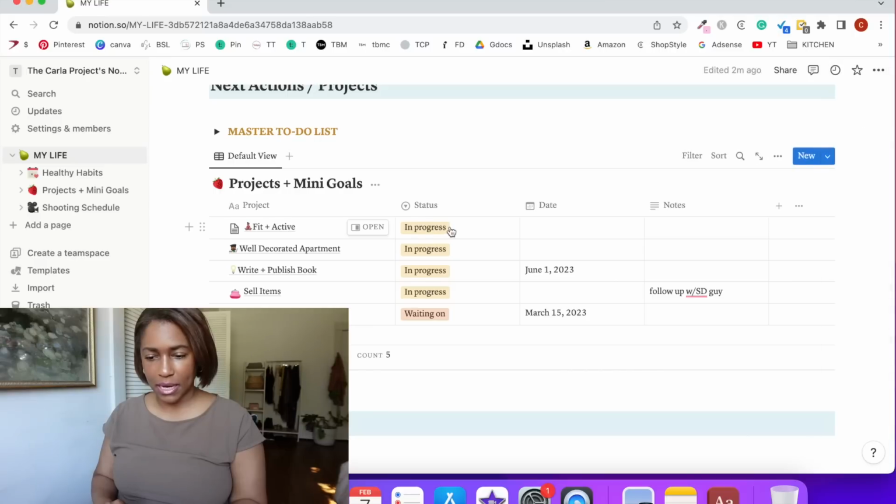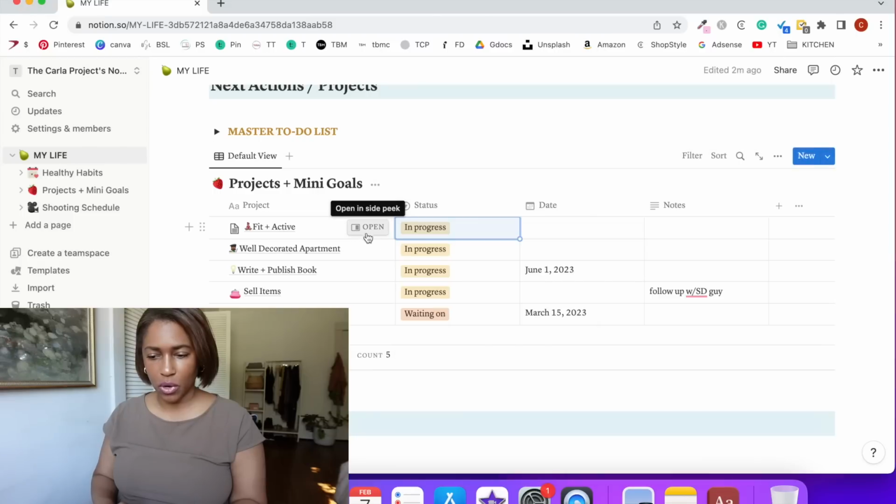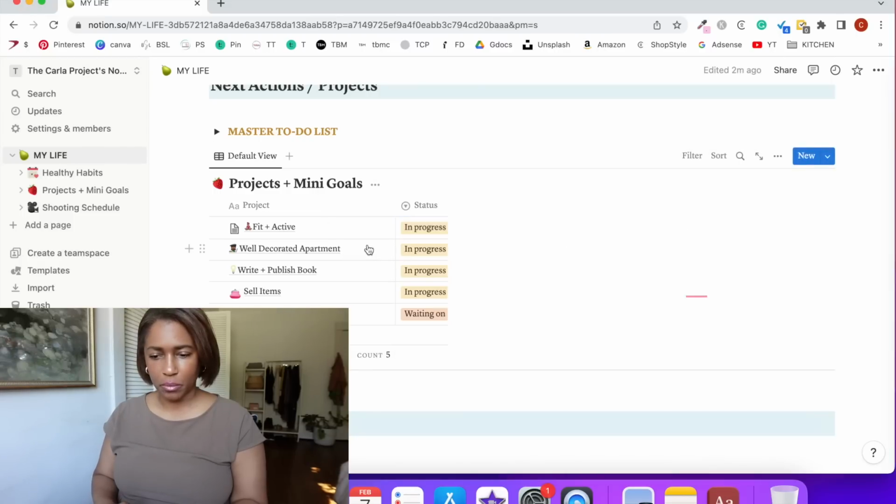And then you can add the status of it. So this is in progress, not started, complete, or waiting on. So this is an ongoing thing. It's in progress. You can add a date. You can add notes. We'll decorate an apartment.